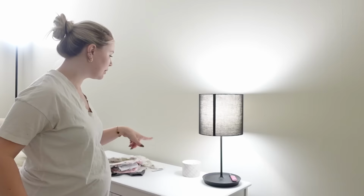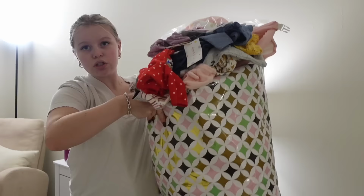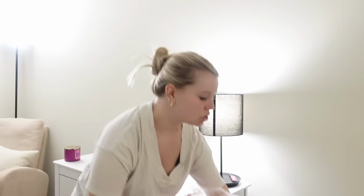Okay, now we're gonna start actually getting real and putting everything into the dresser. This is kind of gonna be my downfall, I think. I should probably move this candle to the other side. This huge bag, just full of baby stuff. Extremely heavy. It's mixed with a bunch of different stuff. It's like clothes, pacifiers. What the heck else is there?